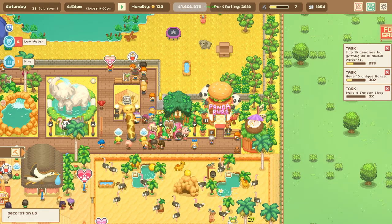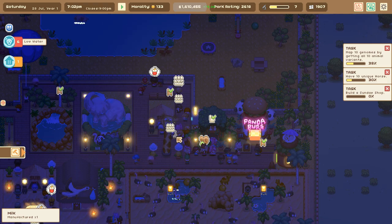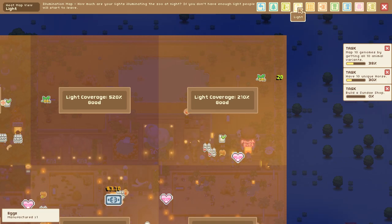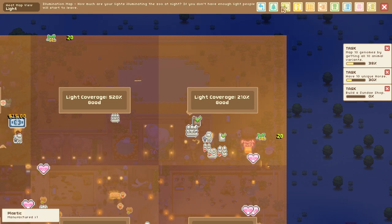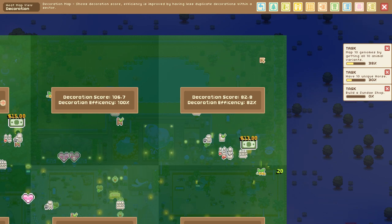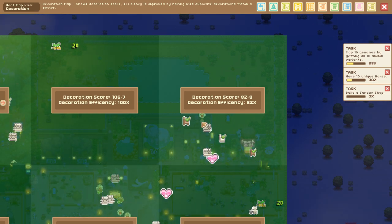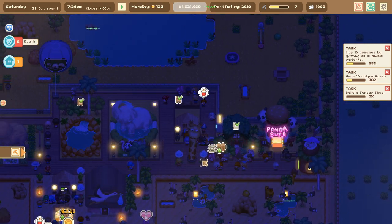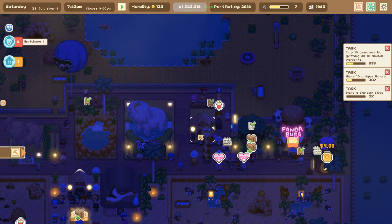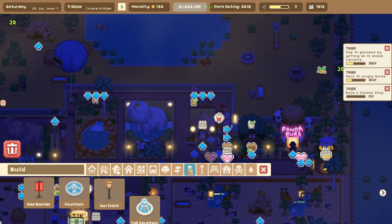All right, so this is really filled in. Oh, look, but I feel like we have a lot more people coming in just to see what's going on. So let's check the heat maps. Lighting coverage is 210%, so that's great. Decoration? Okay. Decoration could be higher. We're at 82% now. I'm flummoxed. I really feel like it's so much harder to get the decoration up than I ever thought it would be.